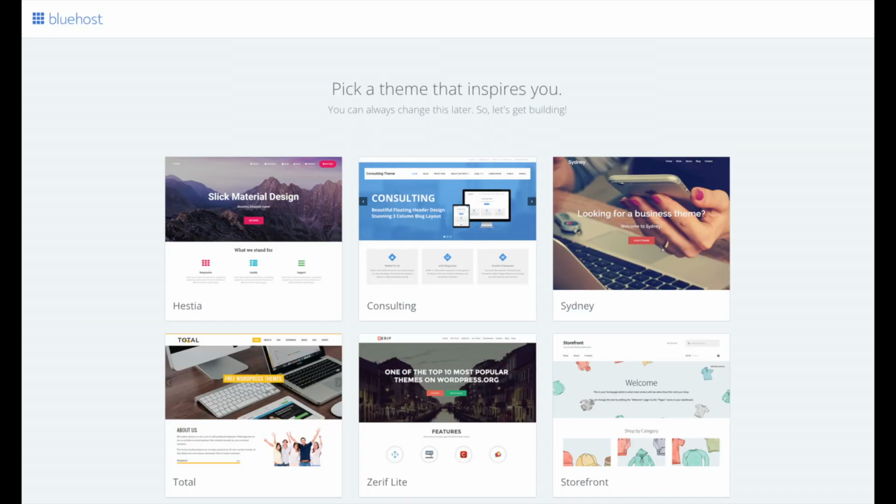You will now see Pick Your Theme. Bluehost has a bunch of awesome free WordPress themes that you can choose from. You can select the theme now if you want to, or below the themes you can click skip this step. If you choose the theme now, you can always change the theme you pick without any problem at a later date. I'll be going over this in more detail later in the video.